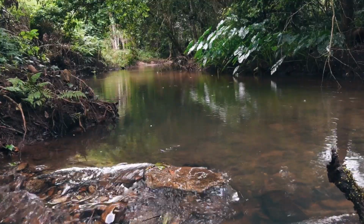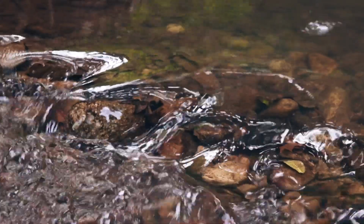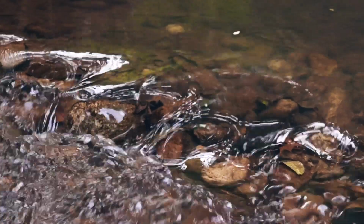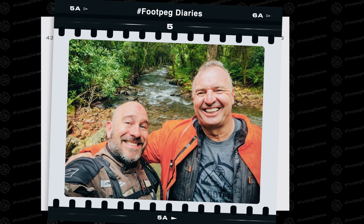The rain that's been falling since the previous night has turned this little creek into a watery paradise. Bit wet and slippery, but it's fun. That's adventure. So it's still awesome.